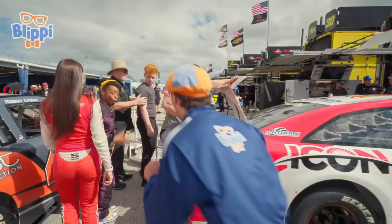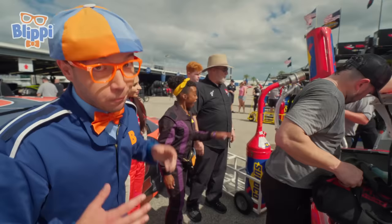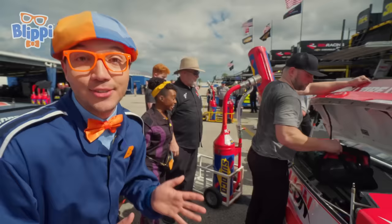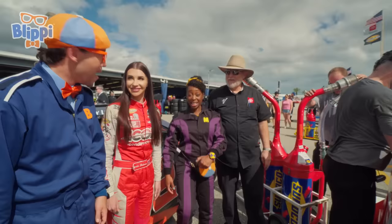So right now they're getting ready to put gas in the car. Oh, cool. Do you see that big red gas tank? Yeah, that's really, really heavy. But it's what holds all the gas so that there's fuel in the car for the race. Whoa, he looks strong. Hey, that gas can weighs about 100 pounds. Whoa, that's heavy. You have to be really strong to be in the pit crew.